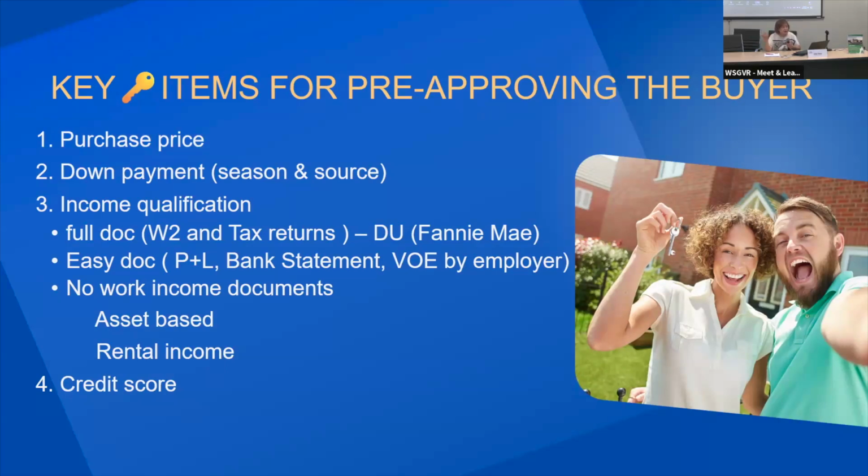I saw one yesterday that I'm writing a pre-approval for. It says they'd like a pre-approval letter, but they prefer a DU. But I told the buyer, you can't get a DU. It's not a full doc. Still, I think they'll take that pre-approval letter.